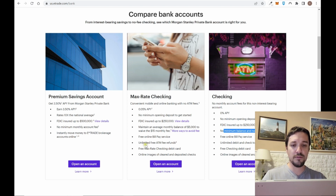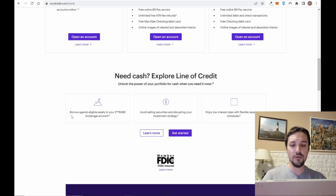If you want to go one step further and start earning some interest, you can have the max rate checking, or the most premium one, the type of account that is called premium savings account. In this way, you are going to get 3.5% APY per year for the money in your account, and you will have a higher FDIC insurance, up to $500,000 covered. You can also get a loan if you need money.